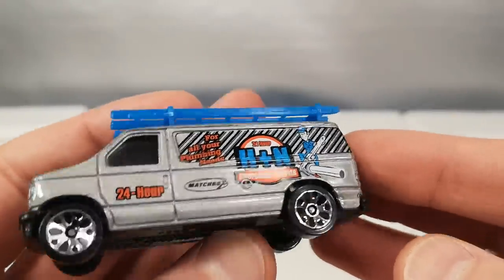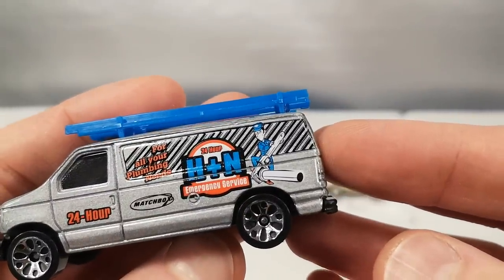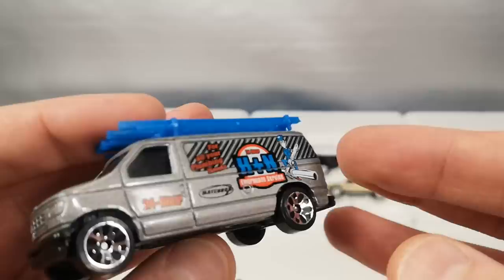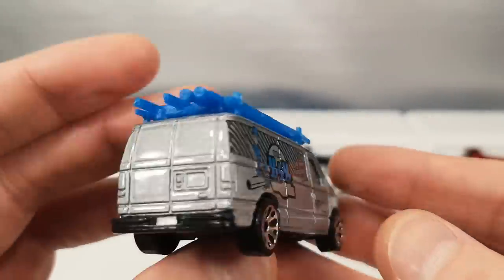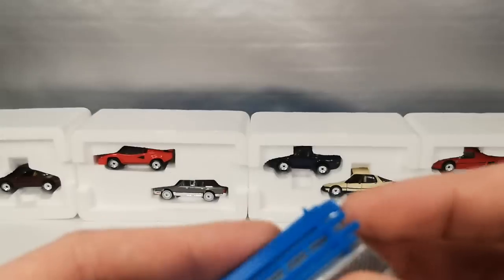Hey, wait a minute. I think we're missing the red tempo on this side, isn't it? Yeah. I think we're missing a part of the tempo. That's cool. This is kind of an error. That's interesting. Huh, look at that. Yeah. They ran out of red paint. Also later on, a little bit retooled.